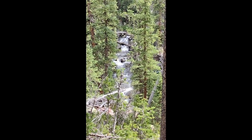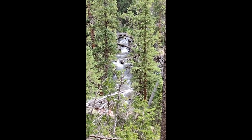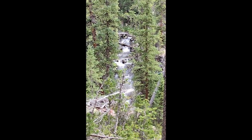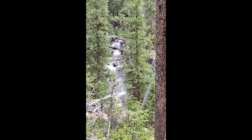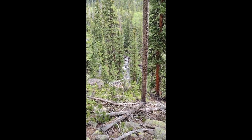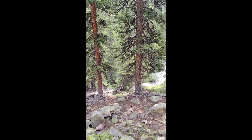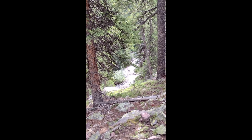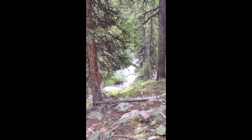But this is Krebs Creek, just a really beautiful shot. Lots of steep drops in this, but really pretty, so probably get a little video of that. This may not be so good because it's in the sun. All right, on the way out, guys.